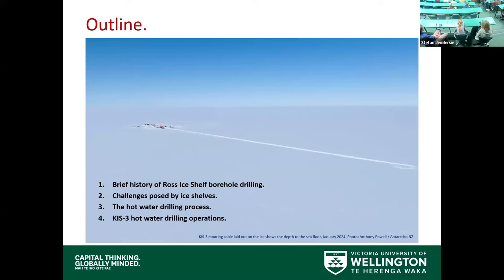Just briefly, the photo on this slide is one taken by Anthony Powell from Antarctica New Zealand, and it was actually on the Radio New Zealand site, and I just borrowed it because it was so good. It shows you the oceanic mooring that was laid out before it was dropped down the hole at the end of the season. And it gives you a bit of an idea about the distances we're dealing with when we're hot water drilling.